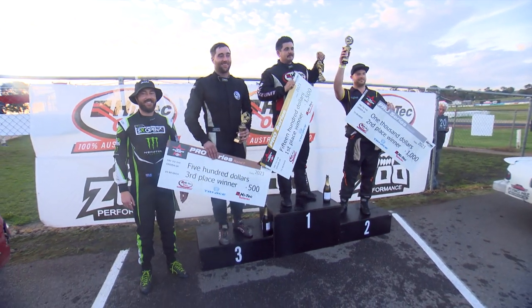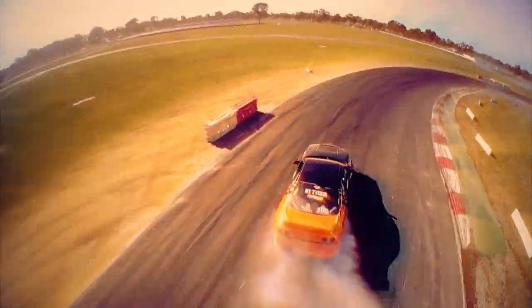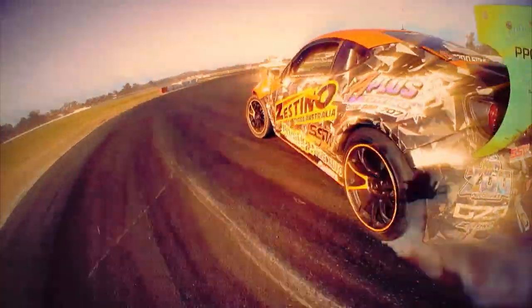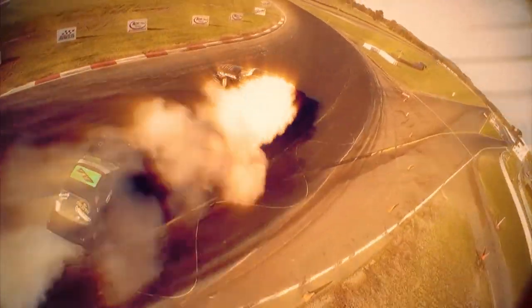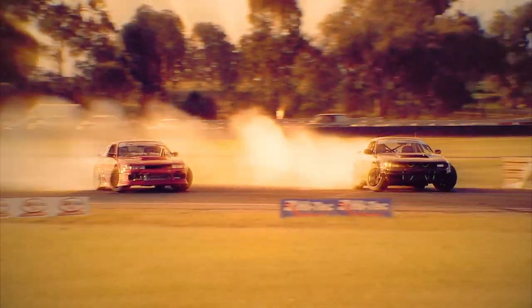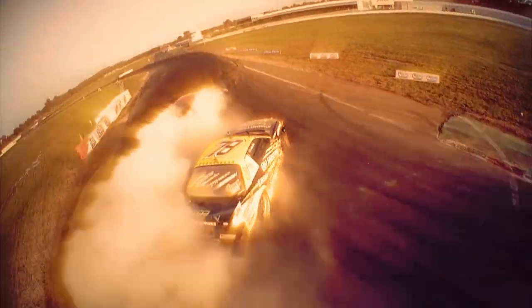Great to see Scott Shembri back on the top step of the podium after several years. He's really excited about the win. Coming away from this weekend, Jordan Sanderson now leading the championship in both Zoop Performance Pro-Am and the Hi-Tec Oils Pro category. A strong contender in this year's championship. Fantastic round here from Winton Motor Raceway in Victoria.